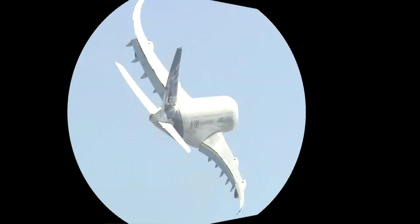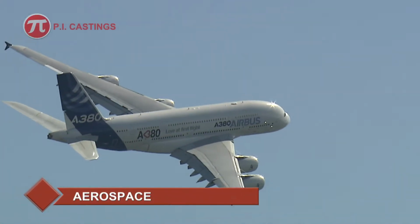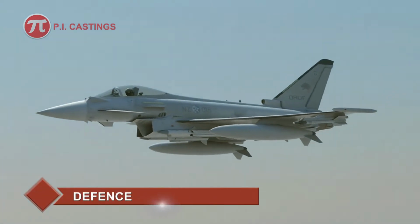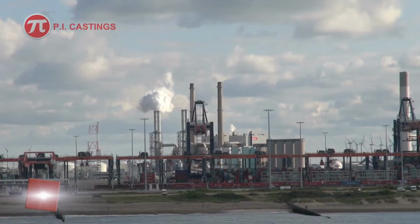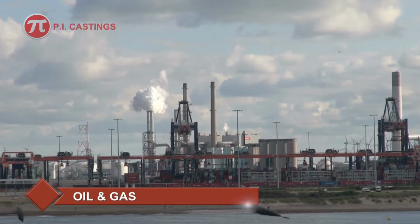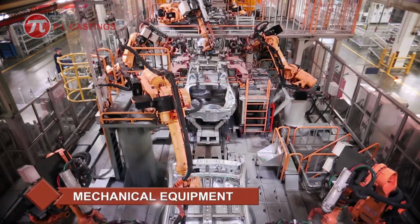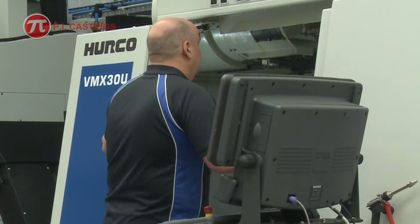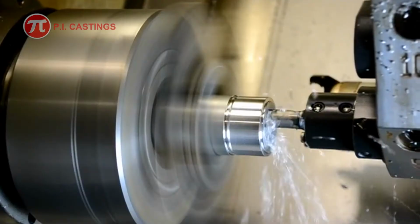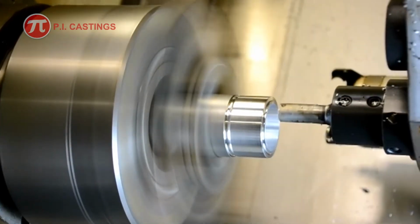We supply a wide range of industries, which include aerospace, defense, nuclear power, oil and gas, transport, mechanical equipment, and general engineering. Our machine shop is equipped with the latest CNC machines to cover a wide range of applications.